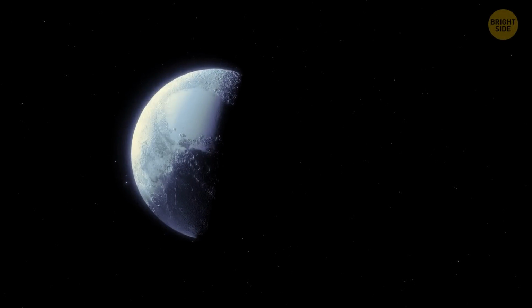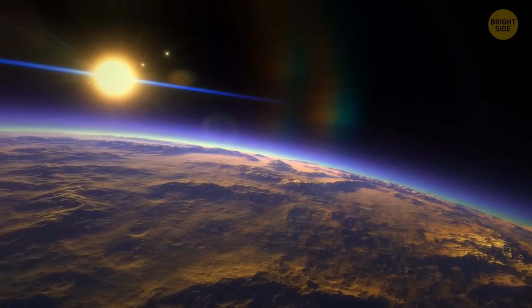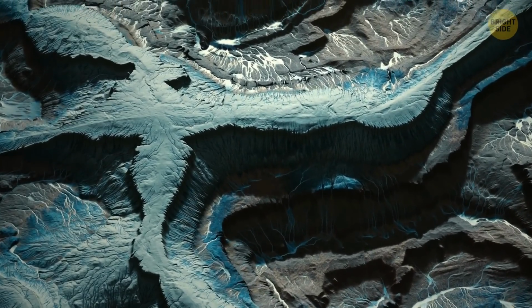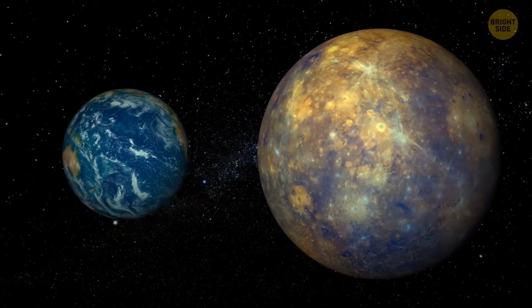And yes, our twin planet is located right next to Proxima Centauri. This planet is called Proxima b. Yeah, I know, they got creative with all these names. I hope you won't get confused. It's slightly larger and more massive than the Earth.